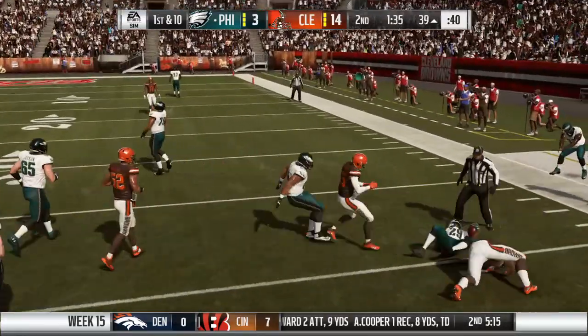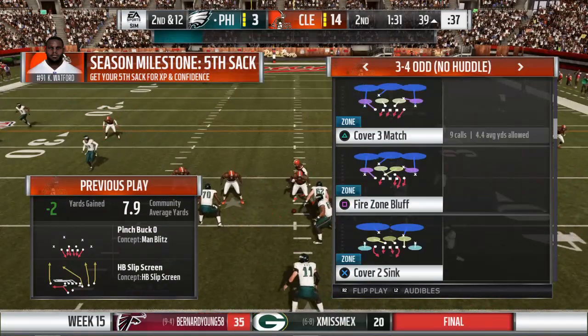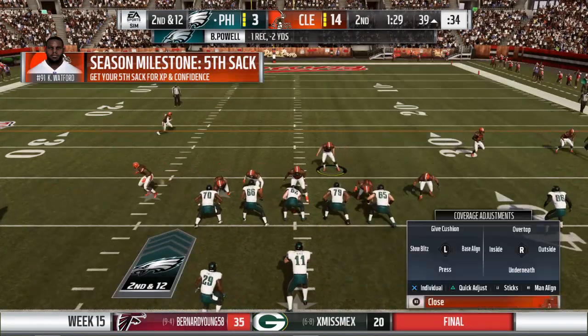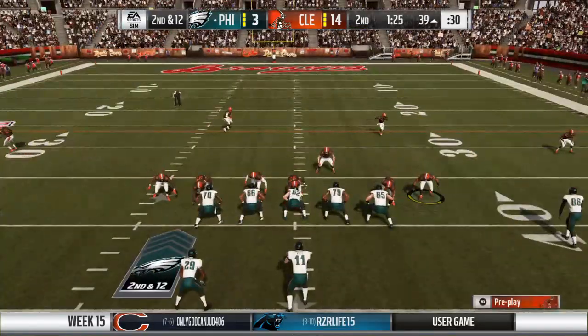Completes it to Powell. And the play goes nowhere. Losing yardage back near the 40 at the 39. Calling a loss of 2 on the play. And that'll make it 2nd and 12.